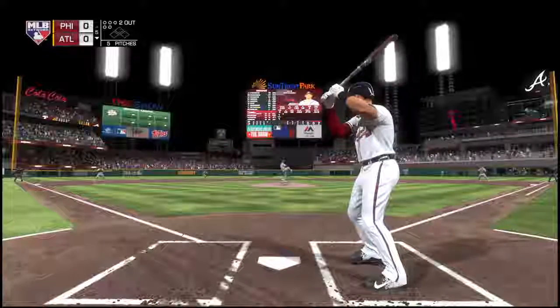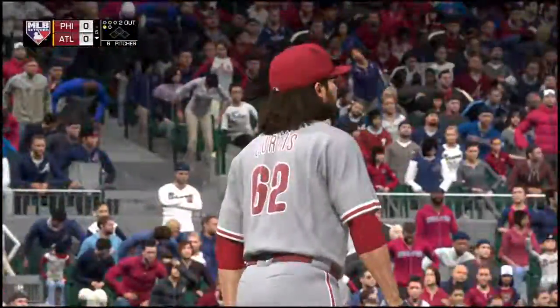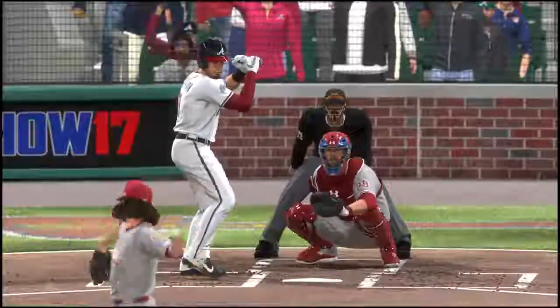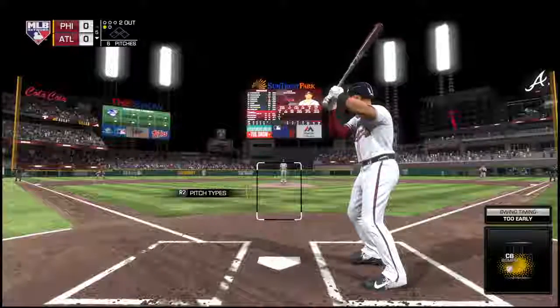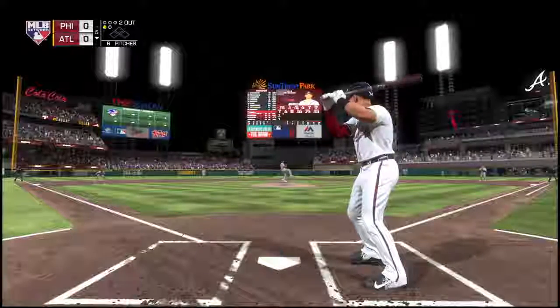Into the windup and the pitch. And I'm not sure you can get fooled worse than that. It's 0-1. I like that he used the curveball to get ahead there. That's a tough pitch to hit in this lefty-lefty matchup. So if you can get it over the plate on the first pitch, it can be pretty effective.